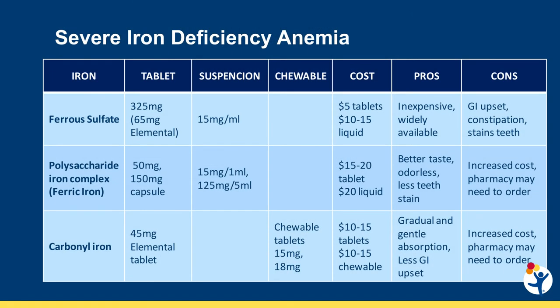When faced with poor compliance, a practical first move could be to consider an alternative source of iron, now that polysaccharide irons and carbonyl irons are more widely available, and they're marketed for less GI side effects, better taste, and they're available in liquid, tablet, and chewable form, and it should help improve compliance. But perhaps this digression on the band-aid that is oral iron therapy is missing the point altogether.